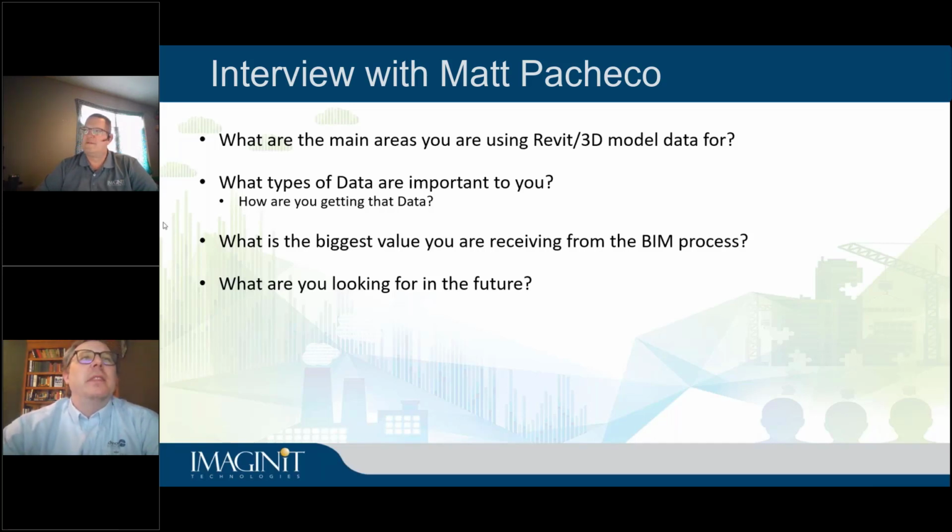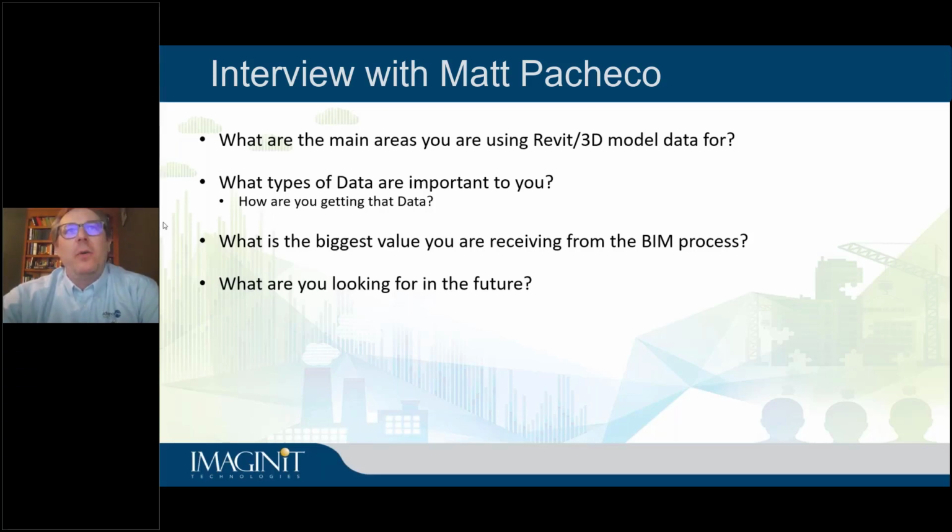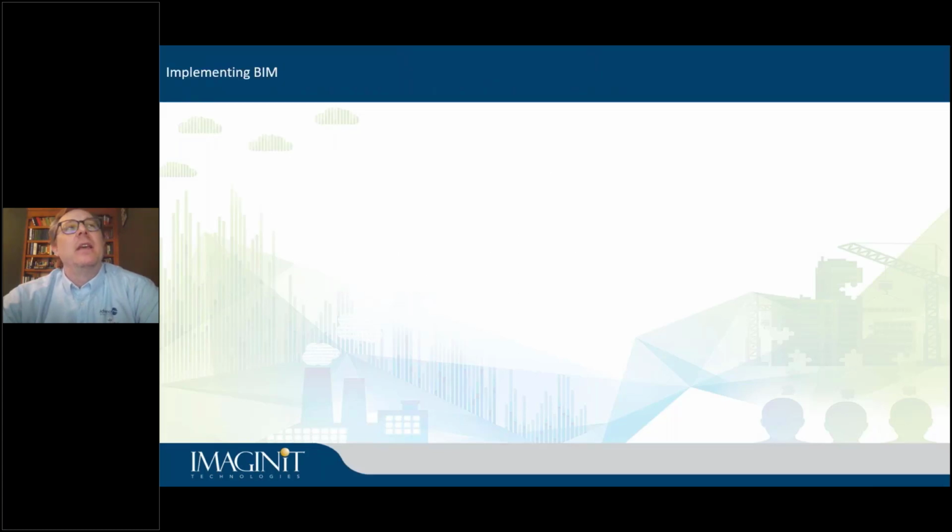So with that, talking with Matt, he made a number of good points around how his organization is utilizing and consuming this data, as well as how they received it and how they maintain it. So I want to talk a little bit about implementing building information modeling, or BIM as the acronym in the last 10 years has come to be known.